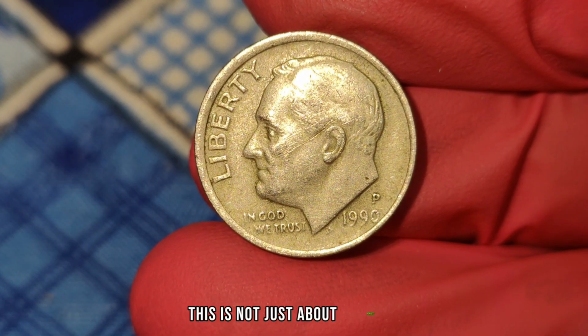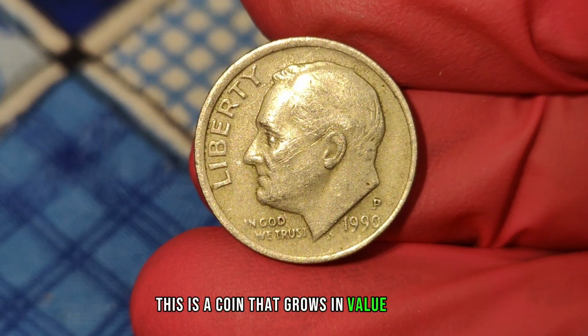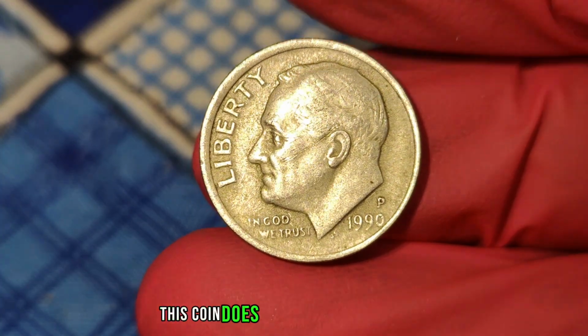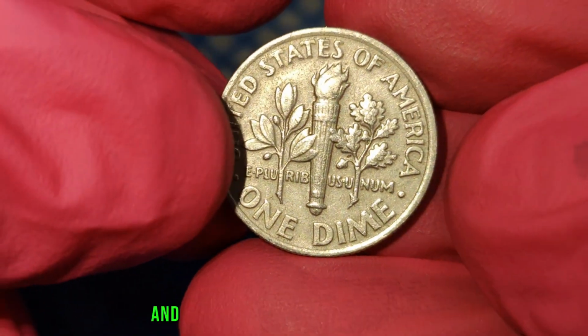This is not just about numbers. This is about potential. This is a coin that grows in value while you sleep. And when scarcity meets demand, that is when legends are made. This coin does not just earn you money, it brings you into the elite class of collectors and investors.